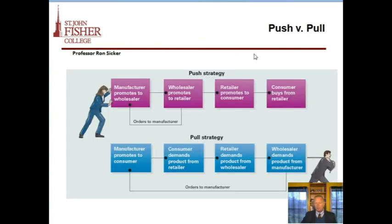Then finally, we want to talk about push versus pull strategy. This is a very important marketing strategy, so I'm going to take a little bit of time and explain this to you. Push strategy means that a manufacturer pushes it into a distributor or a retailer and then lets the retailer sell it to the customer. Pull strategy is when the manufacturer goes right to the consumer and advertises to the consumer so that the consumer goes to their distributor or retail outlet and asks for the product.